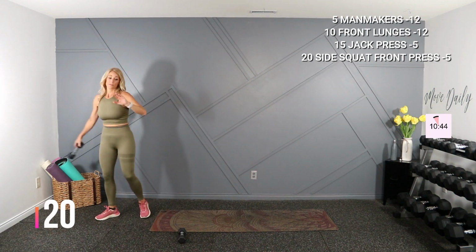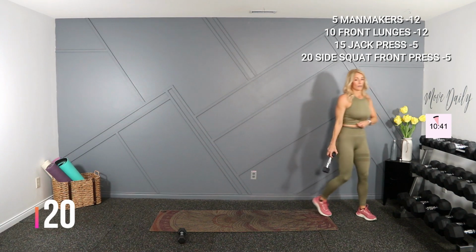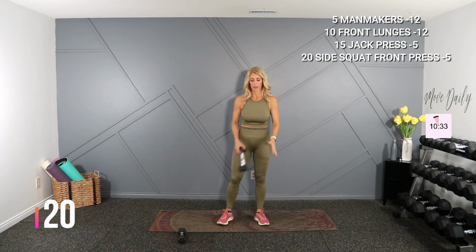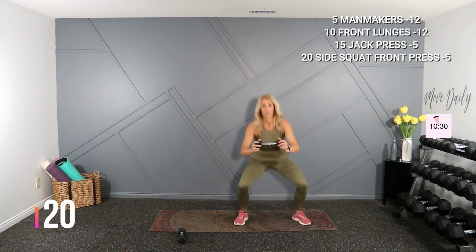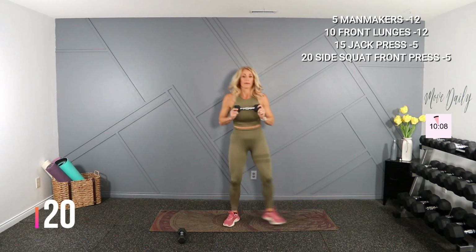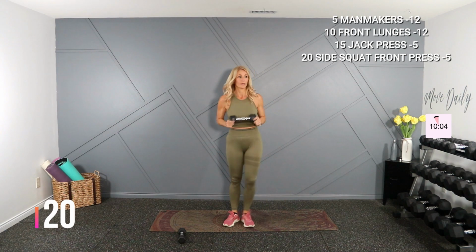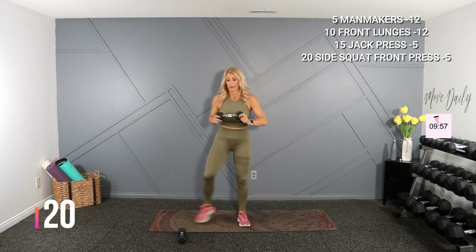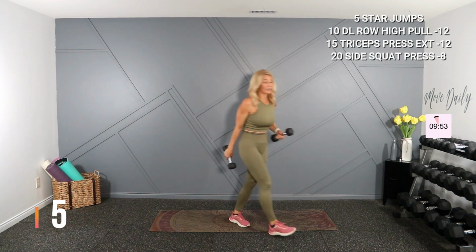Press, just recovering for a second. Heart rate's 165. When you're ready, 20. Halfway. And 20. Okay, jacks if you don't need the rest.